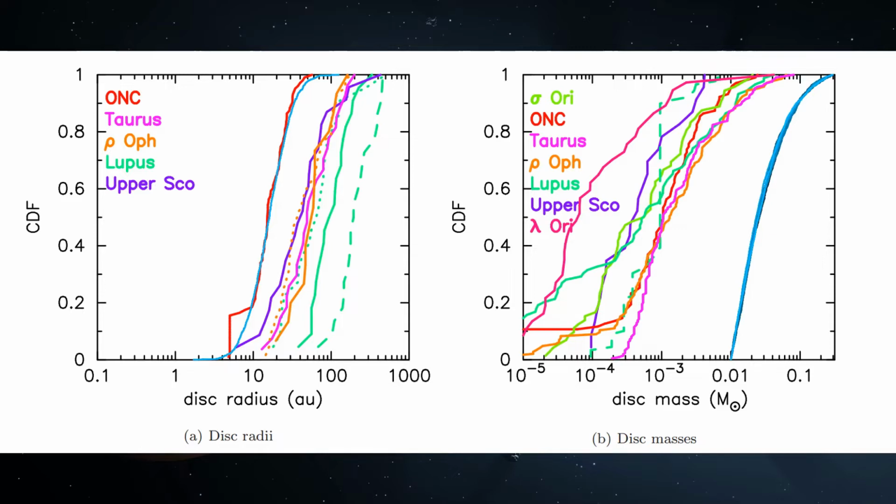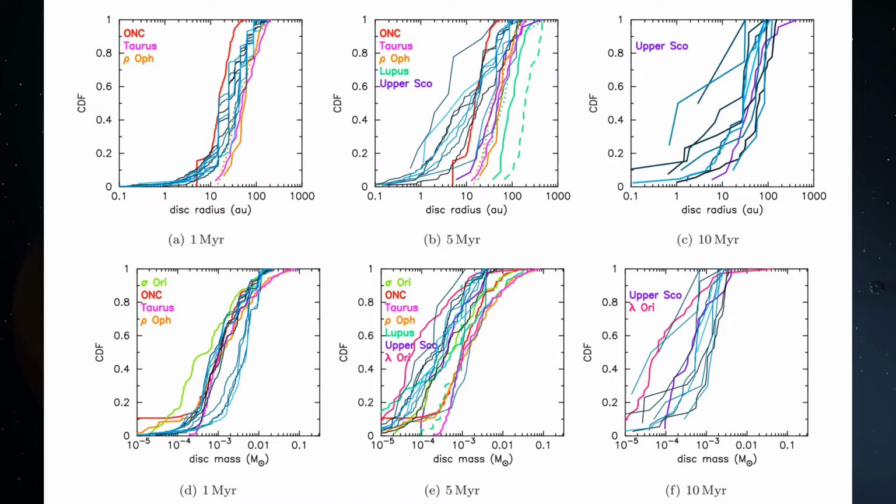And you can see the cumulative distribution function. So the midpoint of that curve is the radius where half of the disks are larger than that and half are smaller. And you can see in Orion, that's at about 10 AU. And in Lupus, it's at more like 100. So there's this spread, and they ran the clock backward and forward in simulations to model what the disk radius and disk mass look like at different times.